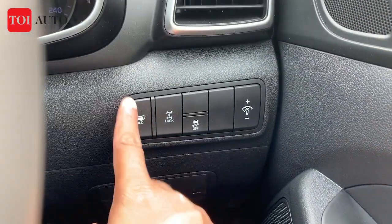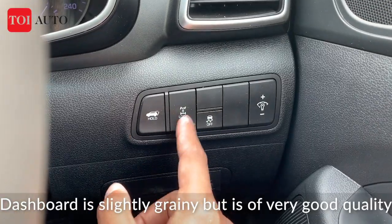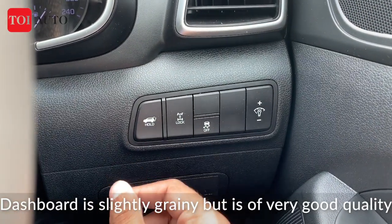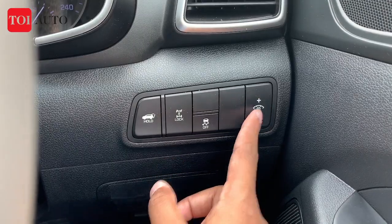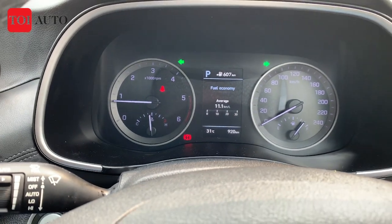You have a button to open the boot. The car gets ESC, the diff lock and traction control. You can also adjust the position of the headlights. What I really don't like about the car is this.